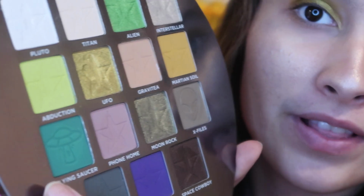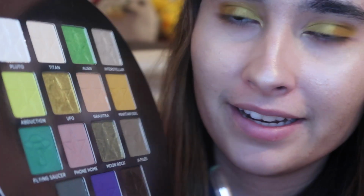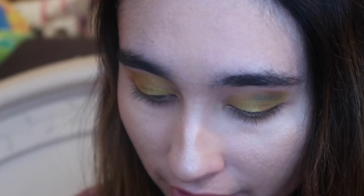I'm going to take Flying Saucer, which has a really cool imprint of a flying saucer. I love the cool little pictures that he put in the palette. And just like I expected, it doesn't have any fallout compared to the other shade because it's washed so hard. I'm just going to put this on the outer edges and hopefully it doesn't look like a complete mess. You can definitely see it on camera. I'm going to work with it a little bit more and blend it out.